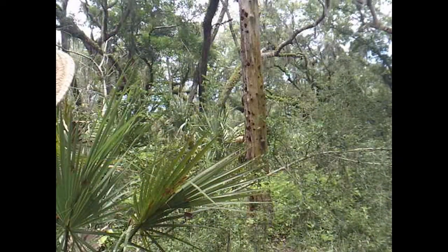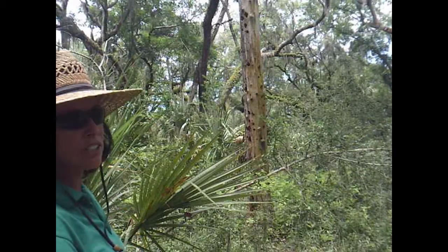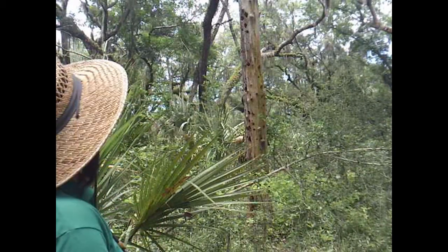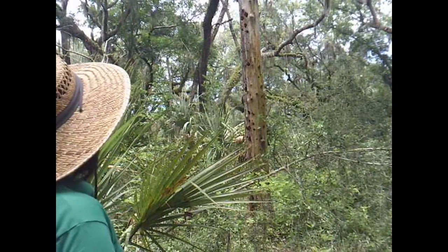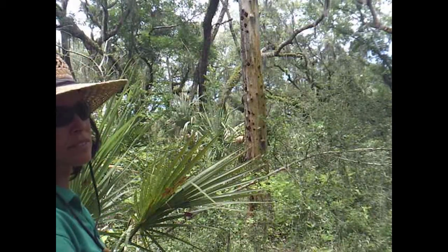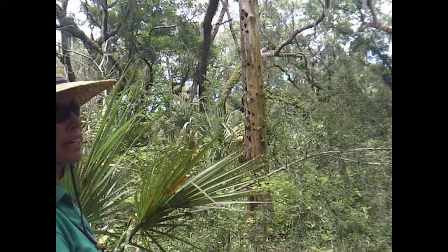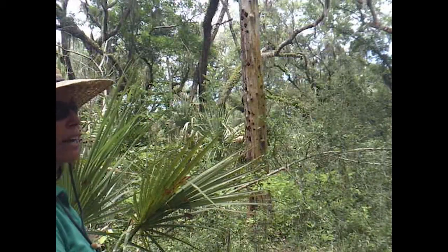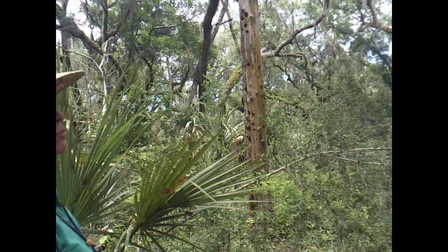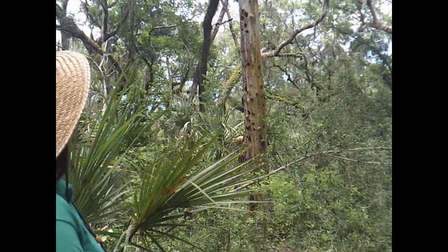Look, Kelly, a snag with holes in it. Oh my gosh, there must be hundreds of holes in that tree. And you know what they're from? I bet they're from woodpeckers. I think so. They're not really big, there's just a lot of them. Right. Eating all the bugs that are in that dead tree. Yeah. We'll keep our eye out. Maybe we'll get lucky and see one. That would be great. I would love to see one of those really big woodpeckers. What are they called? Pileated. Oh, wow.